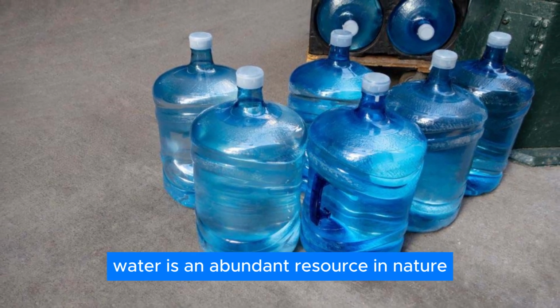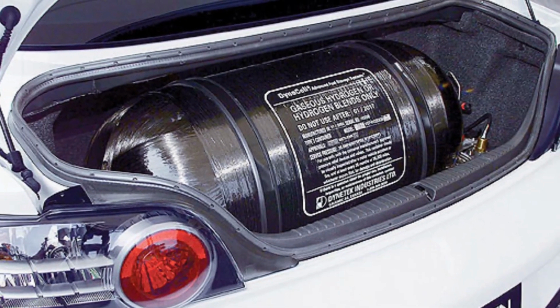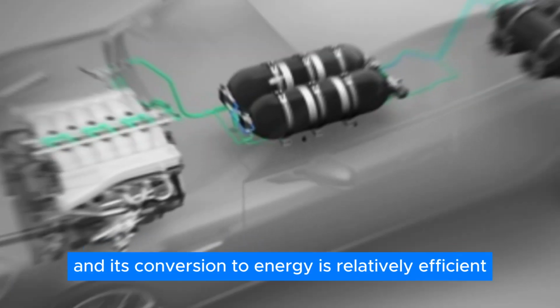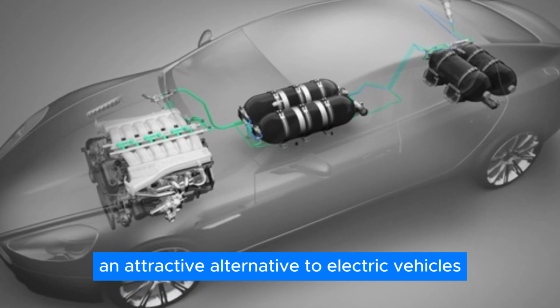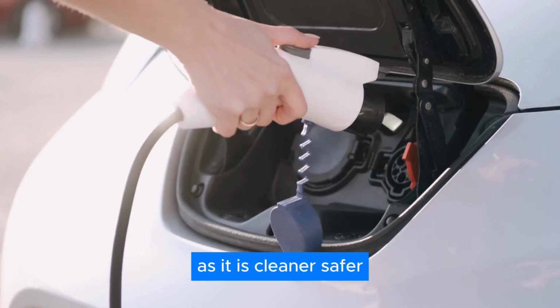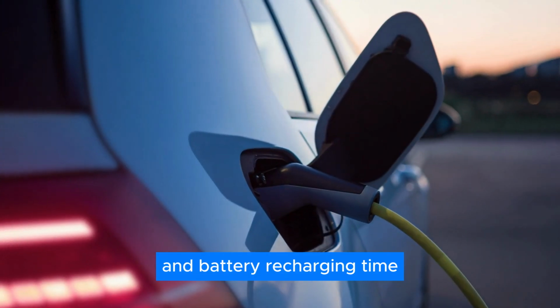Water is an abundant resource in nature and can be easily extracted and stored. There is no risk of depletion with water, and its conversion to energy is relatively efficient. This makes the water engine vehicle an attractive alternative to electric vehicles, as it is cleaner, safer, and has the potential to bypass the issues of range and battery recharging time.